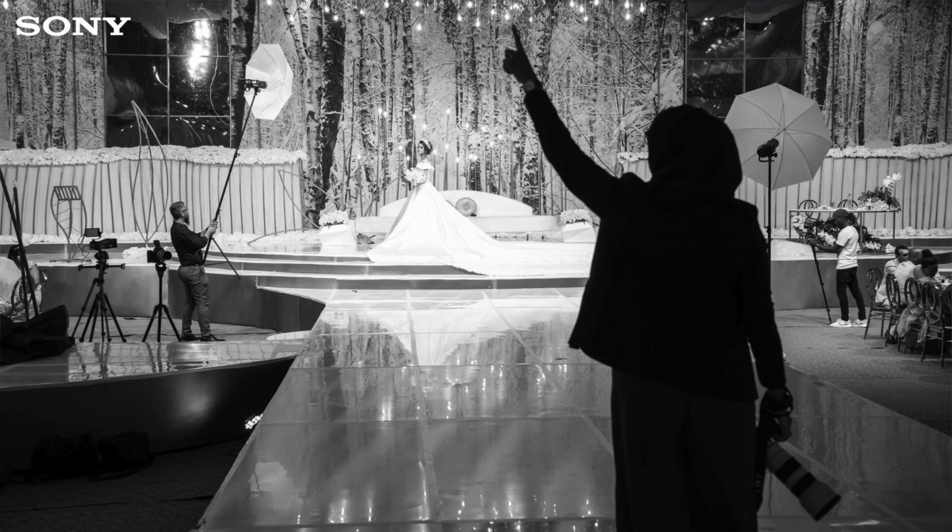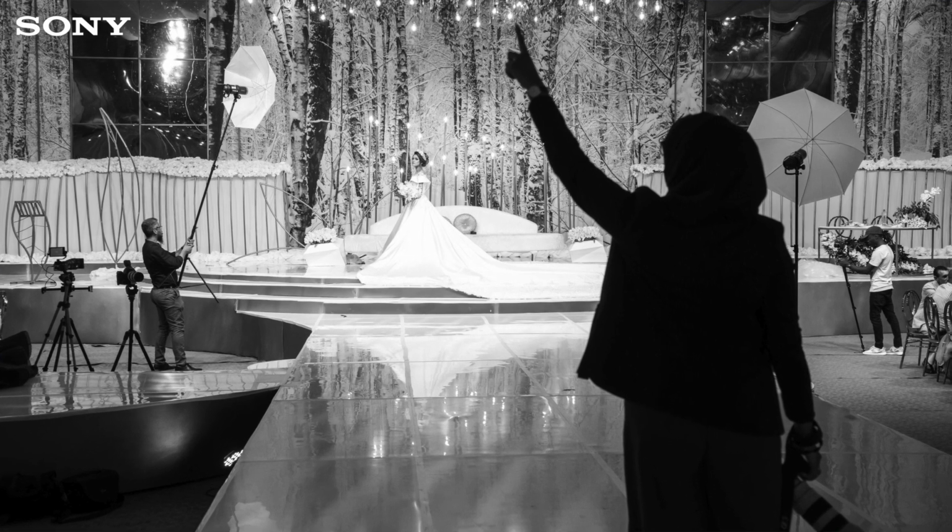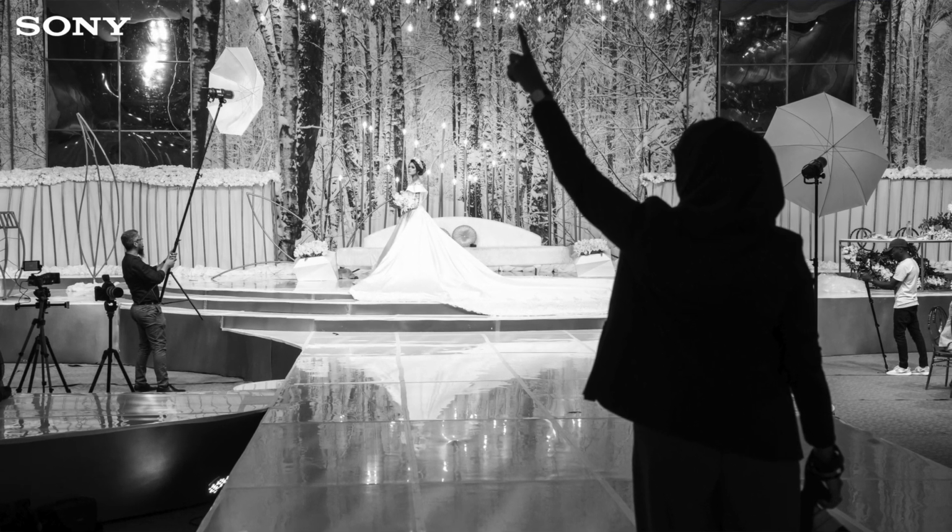So I know this must be sounding so overwhelming to you, and you must be wondering which is the best gear to use for capturing wedding details. So let's take this a step at a time. So let's begin the technical part on how we go about capturing the details.